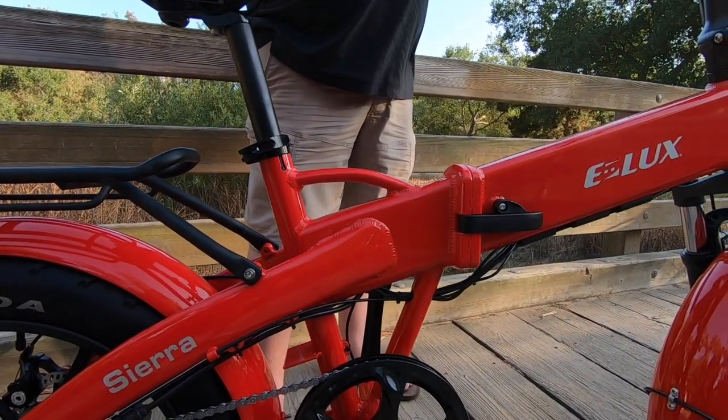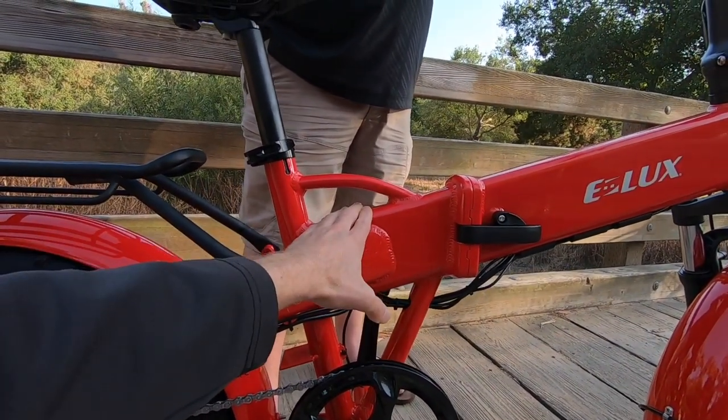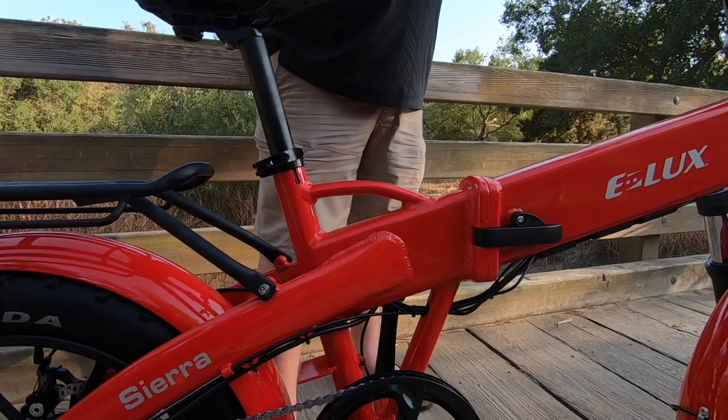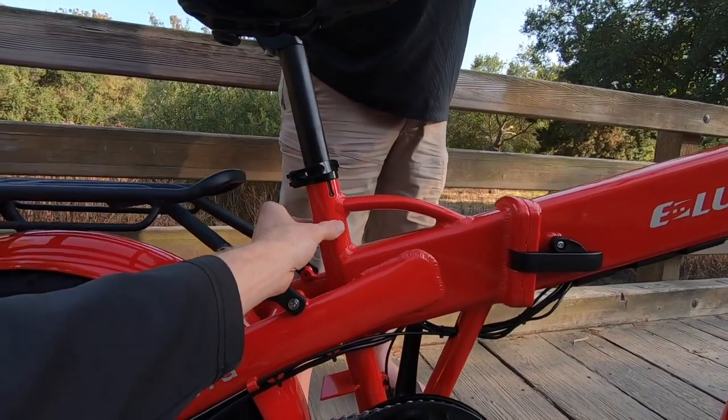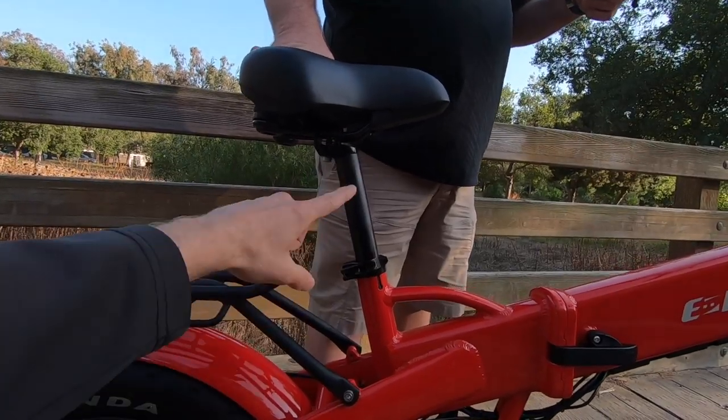It can handle the extra forces and the extra weight of a fat tire bike. And it acts as a handle. So when you're folding it, a minute ago, you saw JP doing that, it's extra thick. Also the seat tube, extra thick. And the post is 31.8 millimeters right here.